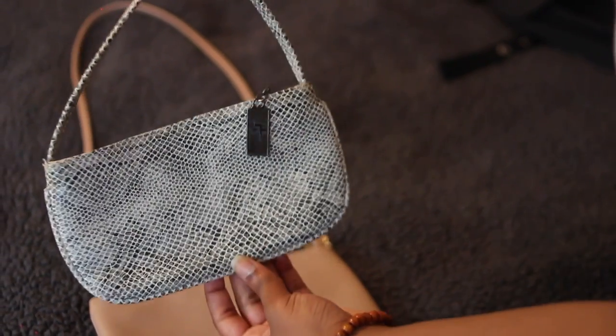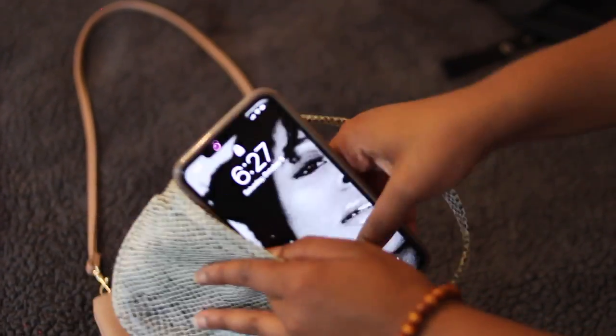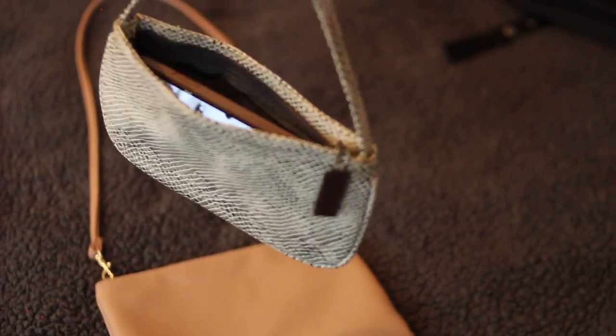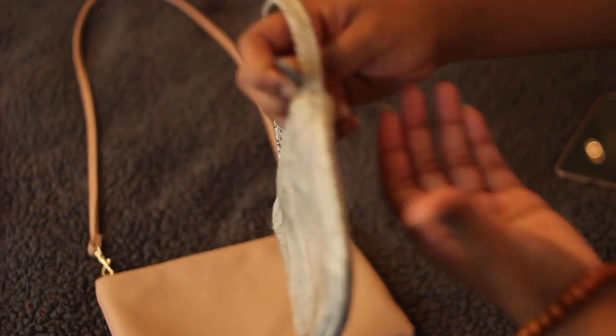Another purse I thrifted was this cute little snake purse right here. Very cute and simple. And my phone goes perfect in it. So I'll probably use this when me and my mom go to dinner one night, and I can wear it with my dress. So very cute.